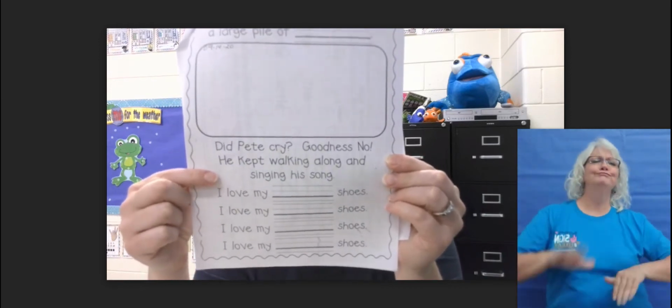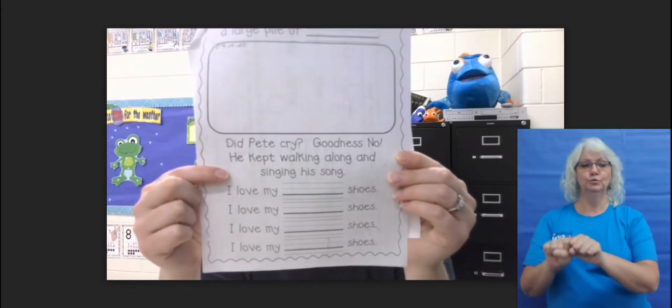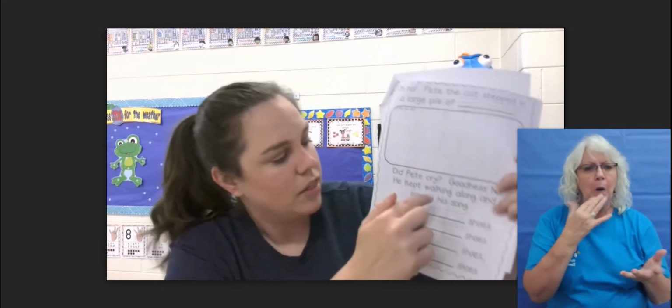I love my blank shoes. So up here, whatever you decide to have him step in, that's the color word that you're going to write down here in the blanks.